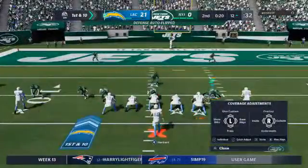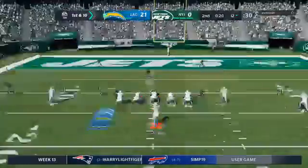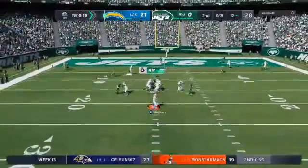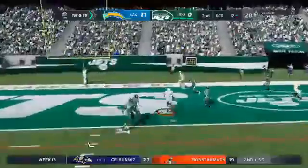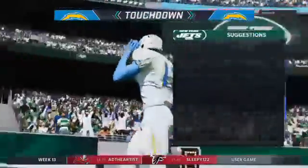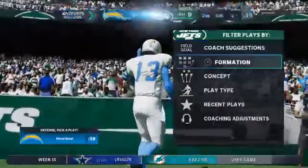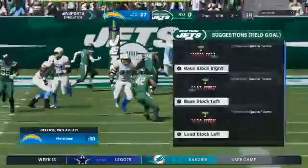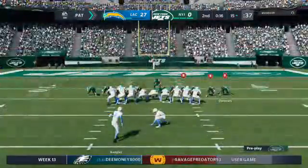From down at the 12, it's 1st and 10. From the shotgun, here's Herbert. Got a man, it's Allen for the Charger touchdown. Complete to number 13, Keenan Allen, as the first half is winding down. And the Chargers are going to add on to their lead.